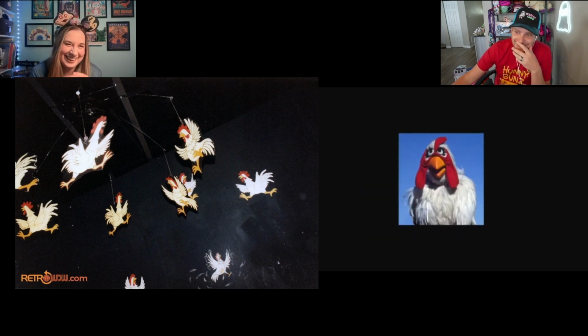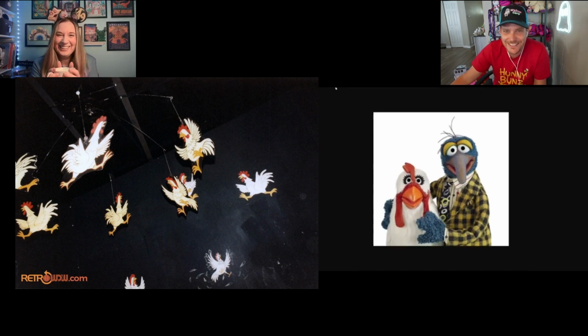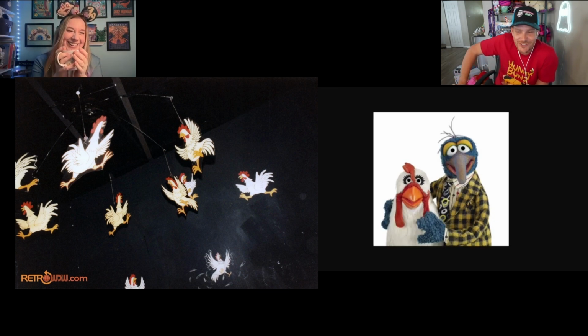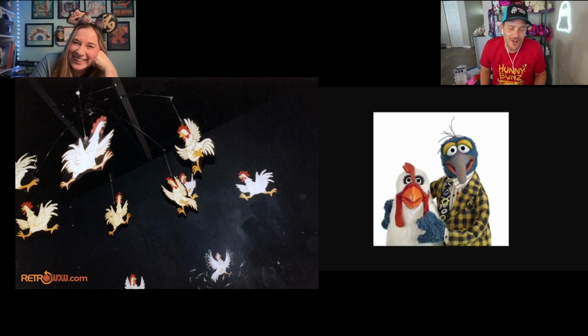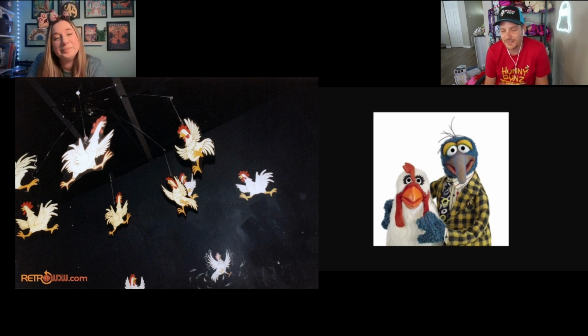Do you know where this chicken is from, Kate? This is the Muppets, right? It's Gonzo's chicken. So I think Gonzo has Camilla, a white standard Old English game fowl, as its chicken. She's not a good layer, Gonzo. No. The fights must have... But yeah, that's Camilla the chicken. So yeah, okay, there you go.